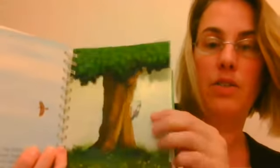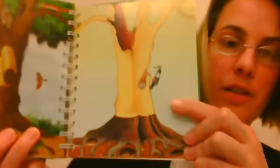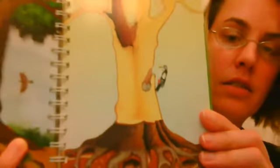Let's turn the page and see what else we can see. Whoa! Inside where that woodpecker was, some tiny baby birds. So the woodpecker dug a hole in the tree, and there's baby birds in it. And then over here on this page, it shows bugs growing underneath the bark of the tree. And another bird who might live there too.